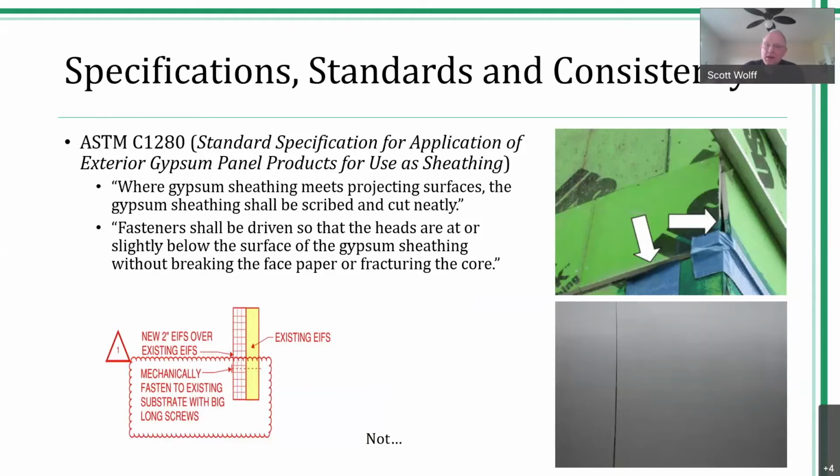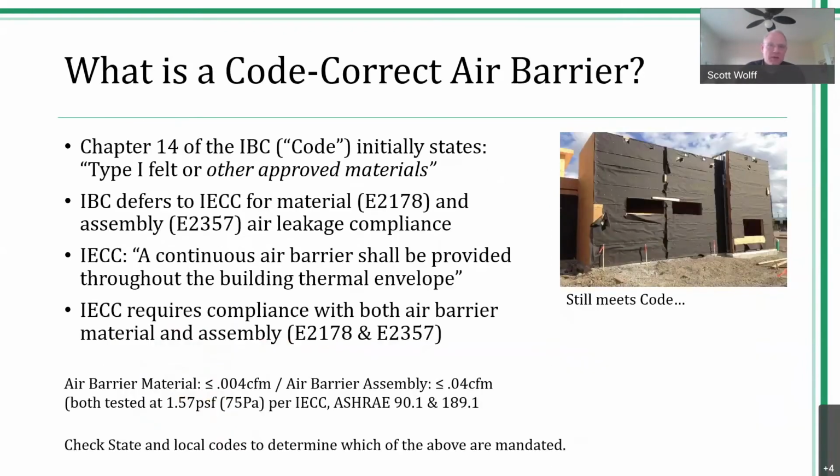So again, the easier we can install the air barrier, the better the quality of the deliverable. Boy, it's hard to say. But it's very, very important. So I would always suggest including C1280 at least somewhere in the construction documents.